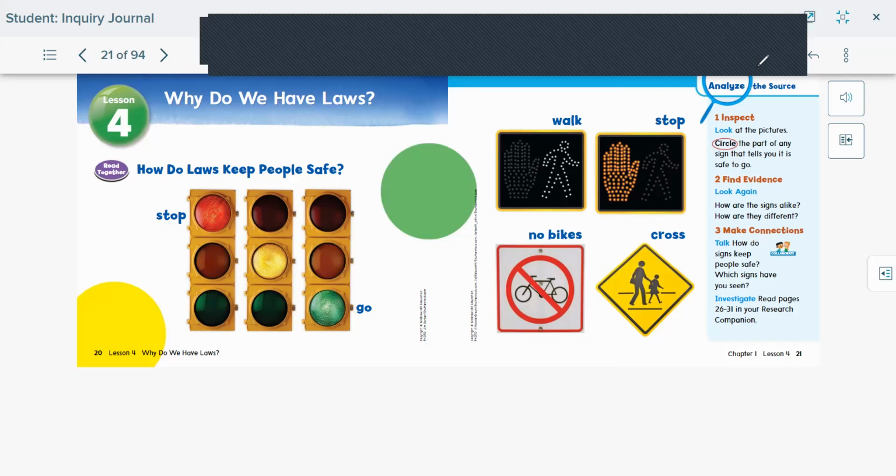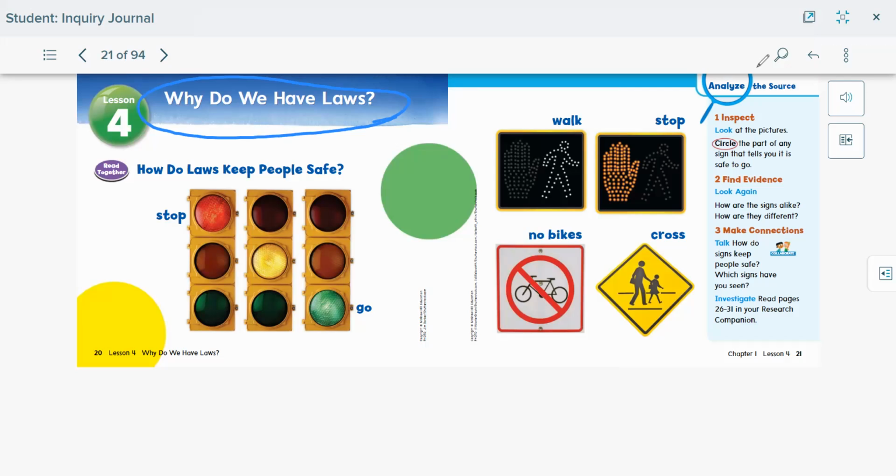We are on chapter 1, lesson 4. Why do we have laws? How do laws keep people safe?